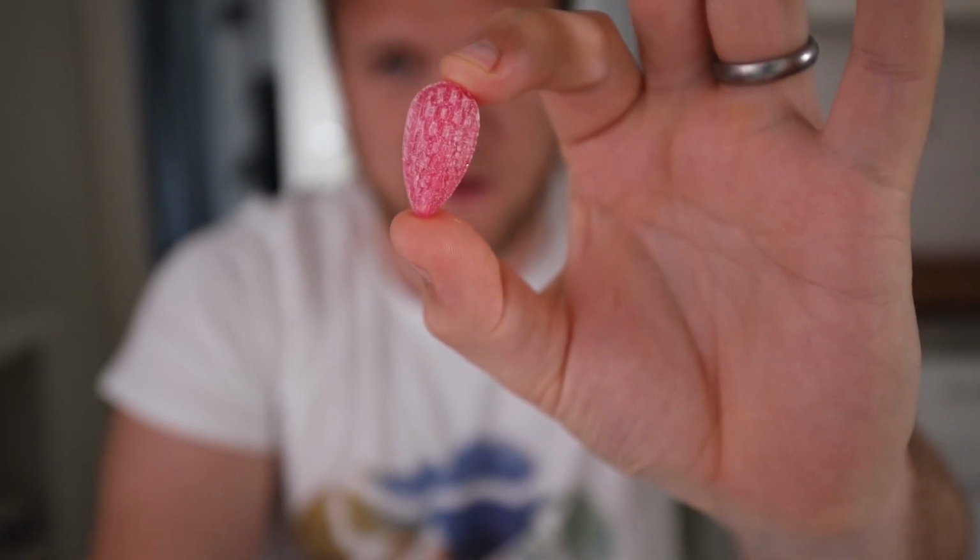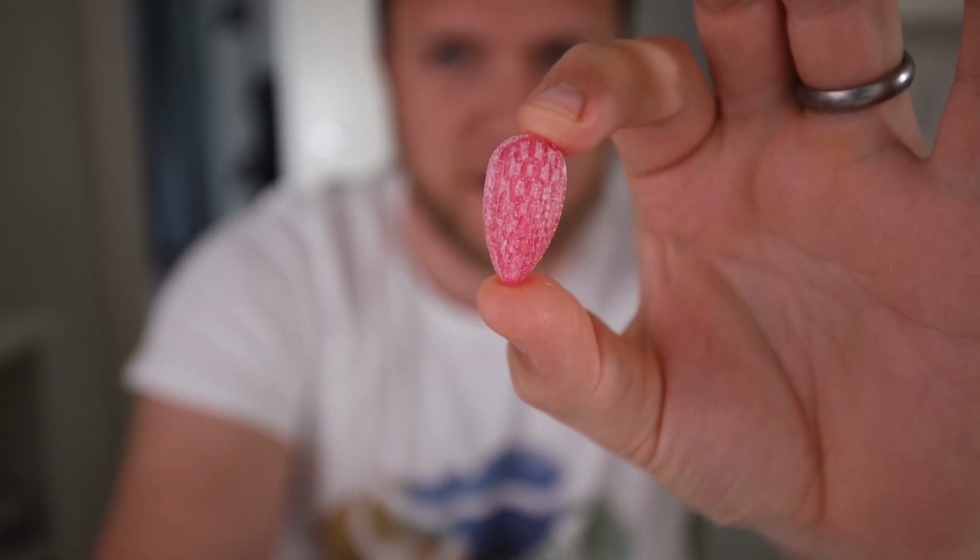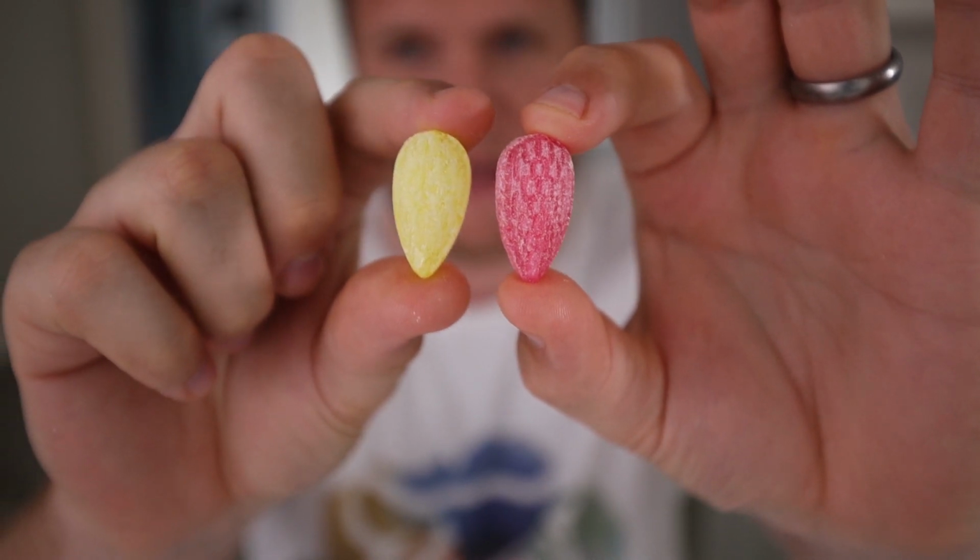Just looking at them, I was shivering from the sourness. I don't know why. Strawberry flavored candies are my favorite. I love a strawberry candy, but in this one there is also a lemon candy, so I think it's only fair if I try them both. Here goes the strawberry one. Very pleasant. I was not expecting that to be so nice.